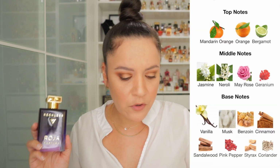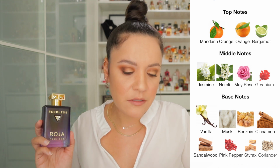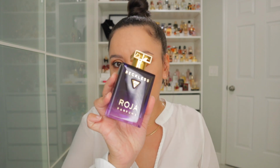It's lighter. The notes that are in here are ones that can get a little headache inducing, so I like that this isn't a skin scent. This is more in your bubble, I would say. So this has notes of mandarin orange, orange, bergamot, jasmine, neroli, may rose, geranium, vanilla, musk, benzoin, cinnamon, sandalwood, pink pepper, styrax, and coriander. I really enjoy this one, and I feel like it's going to be something that I would like to transition into spring. But again, that's Reckless by Roja Parfums.